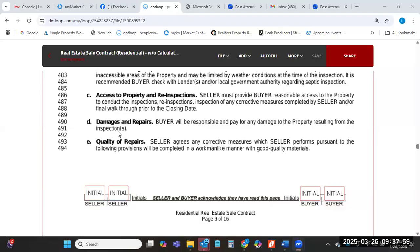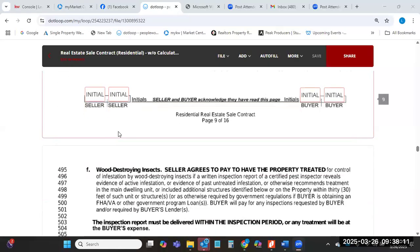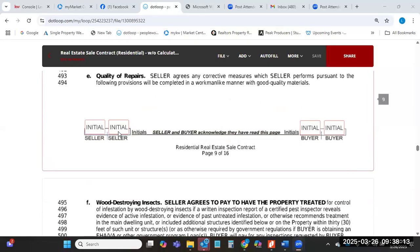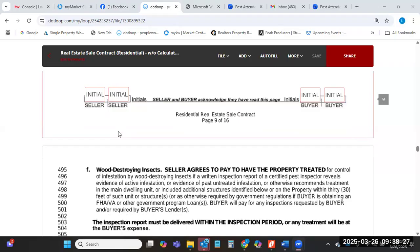And so for inspections, re-inspections, and final walkthrough, if anything's done to the property during the inspection period, the buyer is responsible for any damage that's done. If we're asking the seller to make any repairs, this is also reiterated on our resolution of unacceptable conditions, but the seller performs those repairs in a workmanlike manner with good quality materials. If you want those repairs done by a professional, then you have to ask specifically for that.